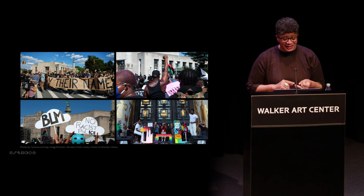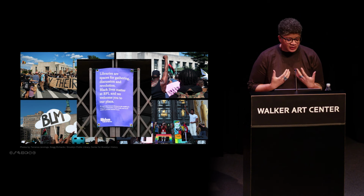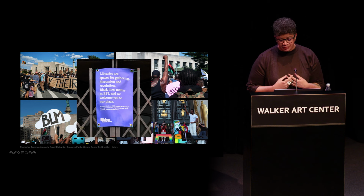It's summer, it's hot, people need to use the bathroom, but we can't let people in the building. So we put up this little sign, sort of hoping that people would understand. We said libraries are spaces for gathering, discussion, and revolution. Black Lives Matter at BPL, and we welcome you to our plaza.